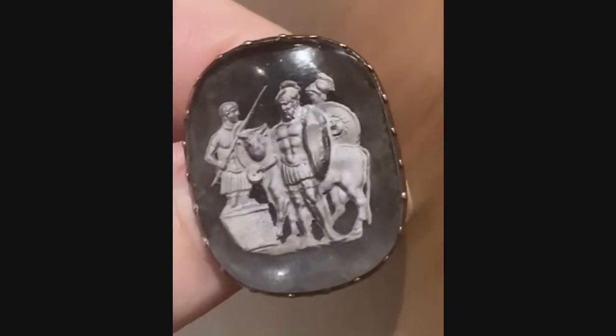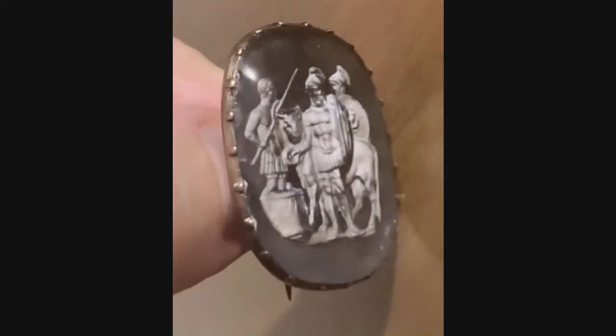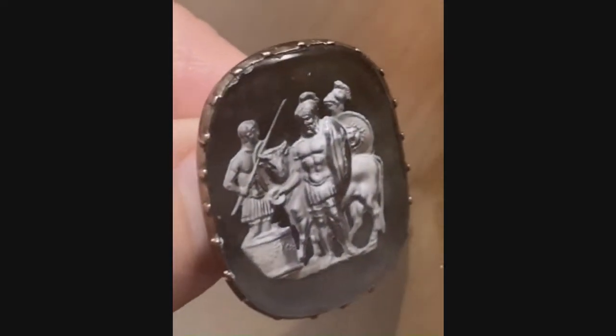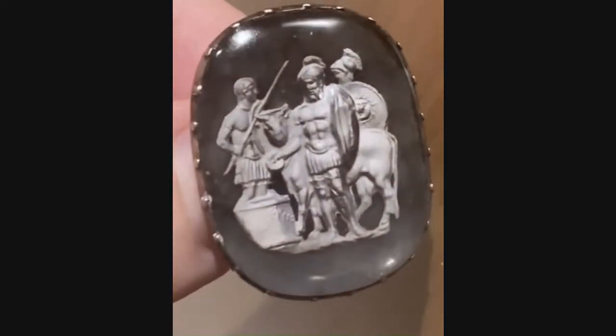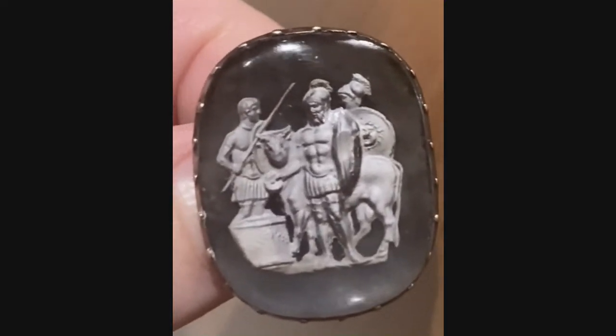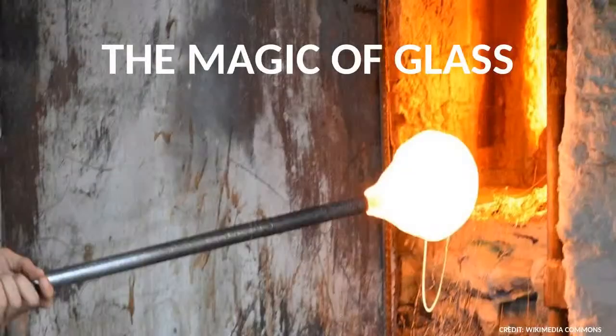Take a look at the detail and the abs on those Roman warriors. They are pretty spectacular. You can see that it is a very neoclassical piece, and it is very, very three-dimensional in your typical Georgian collet setting. Really quite spectacular. Now, I'll share with you what caught my eye about this one, but we do need to dive into one of my favorite subjects, the magic of glass.